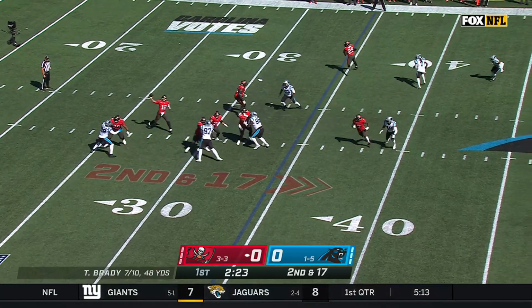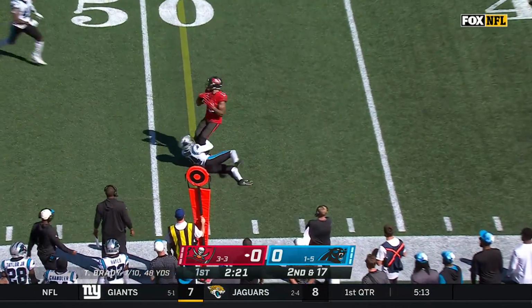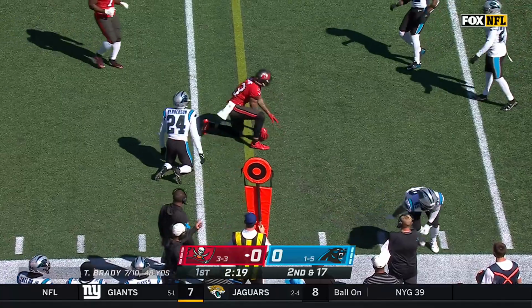Second down and 17. Brady, Evans. Evans, who was shaken up earlier, back on the field.